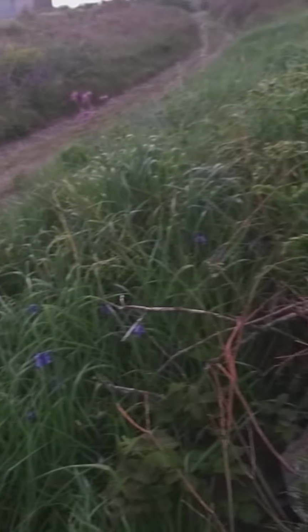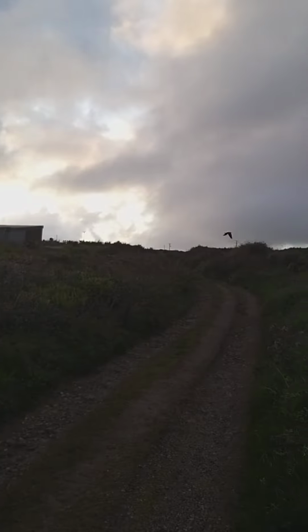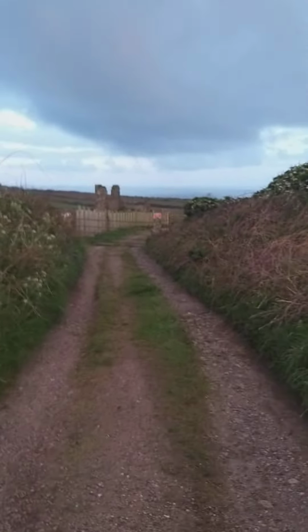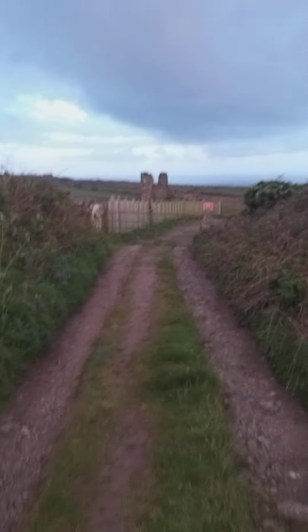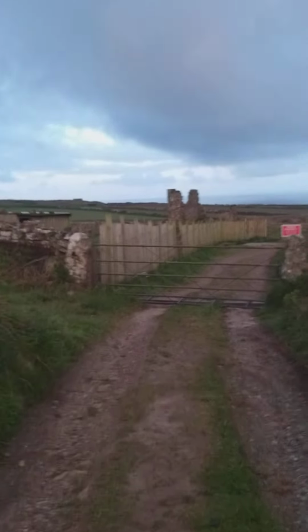Okay, so back round. Are you feeling a bit dizzy yet? Oh, what was that? That was a massive crow going over my head, saying good morning. Right, so we've got a little Cornish gate and a stile here, so you're going to come climbing with me. And we're going to see this little abandoned place. That was a little hedge sparrow, I think.